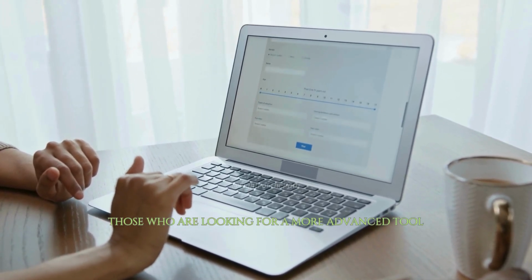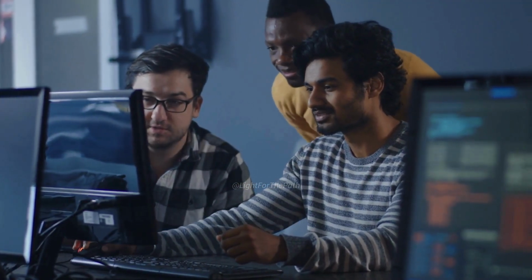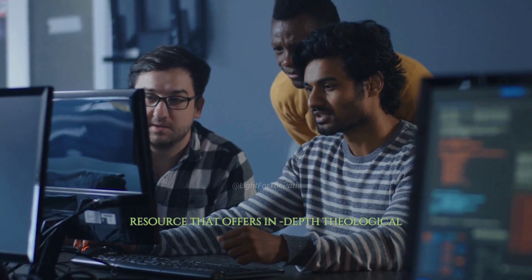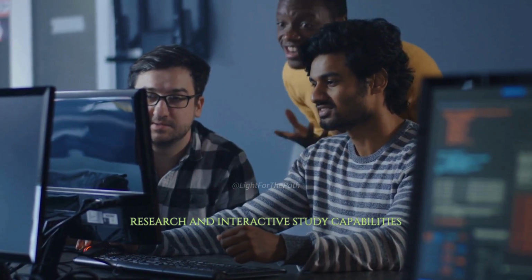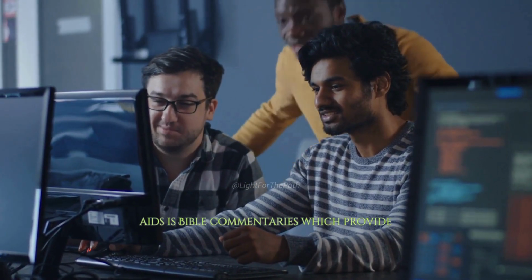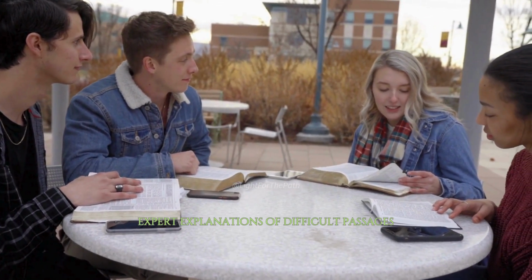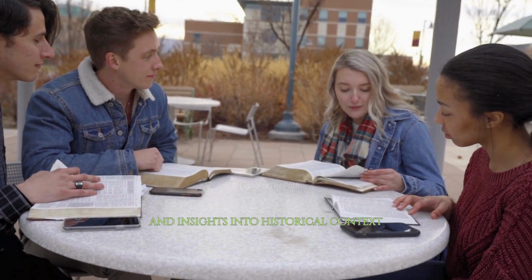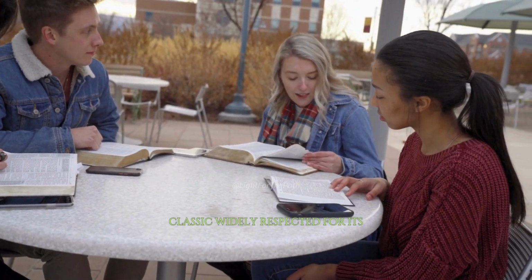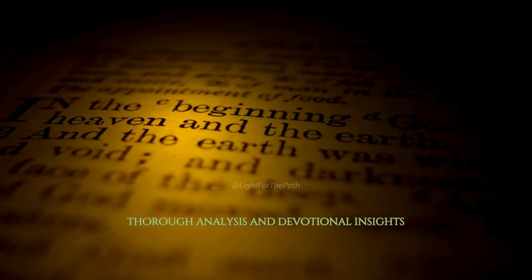For those who are looking for a more advanced tool, Logos Bible Software is a premium resource that offers in-depth theological research and interactive study capabilities. Another valuable category of study aids is Bible commentaries, which provide expert explanations of difficult passages and insights into historical context. Matthew Henry's commentary is a classic, widely respected for its thorough analysis and devotional insights.